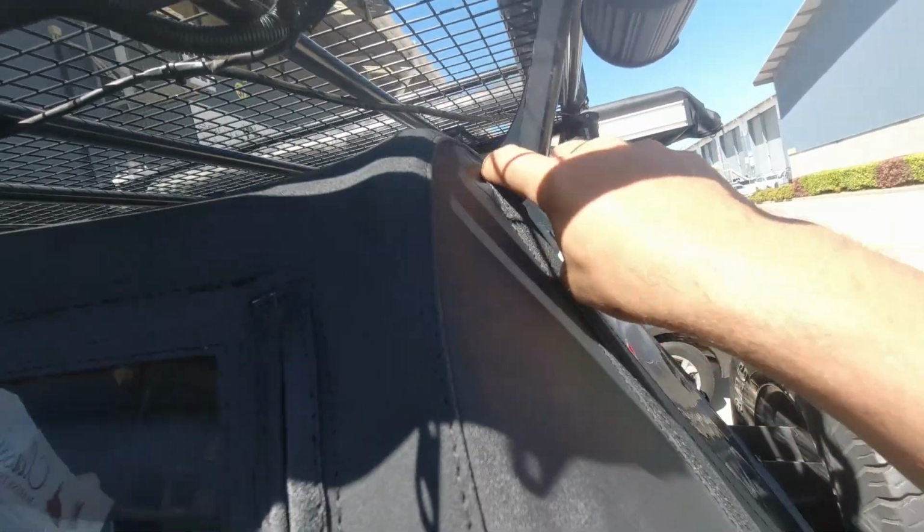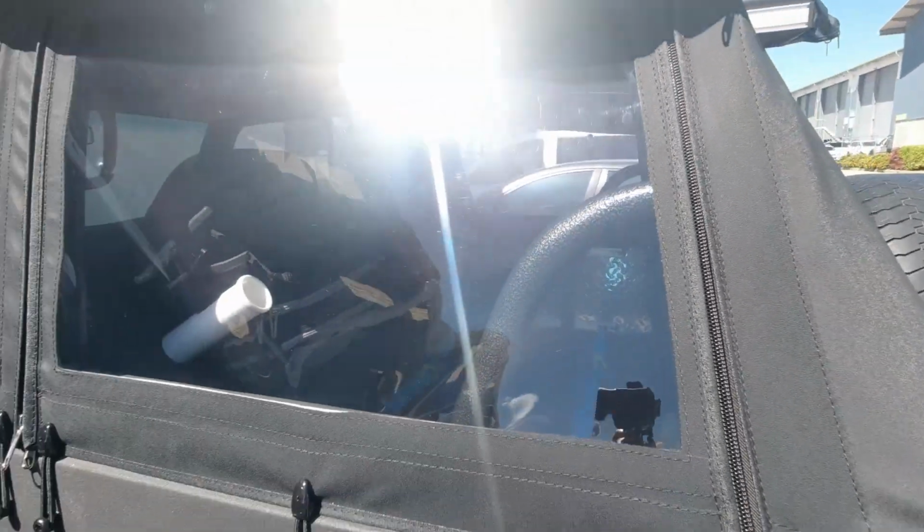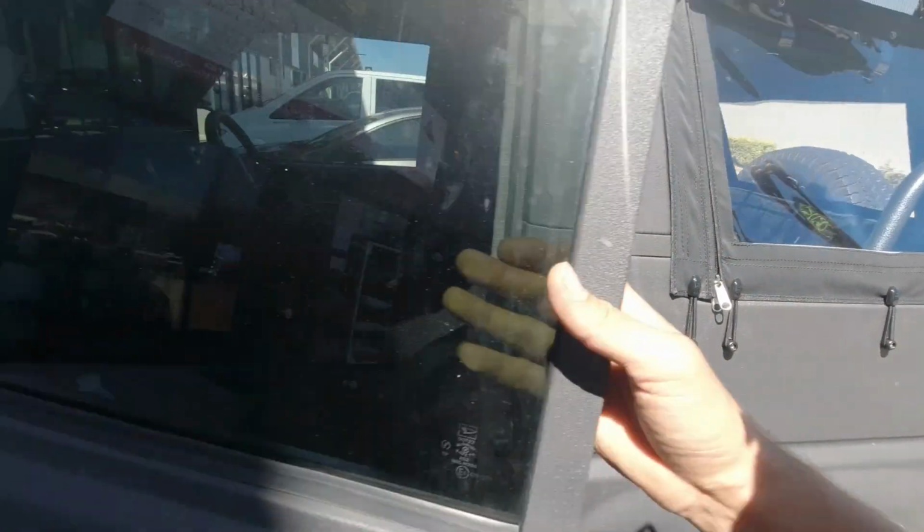See how tight it pulls in there? It'll almost be waterproof. Yeah. Almost. Nah, man, that's epic. I'm super stoked with that. That's fantastic. Oops, sorry, bud. That's fantastic. So excited.